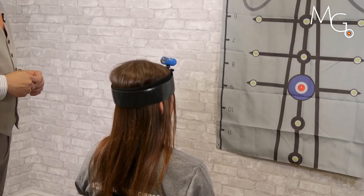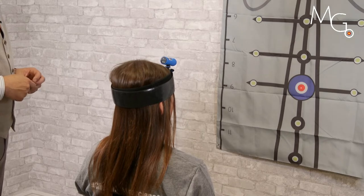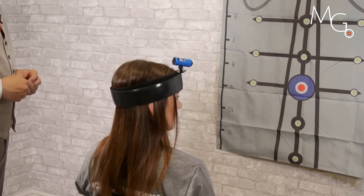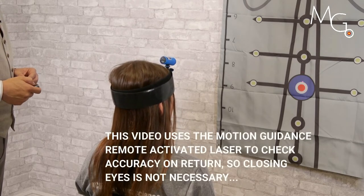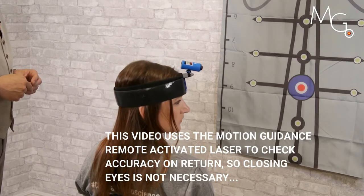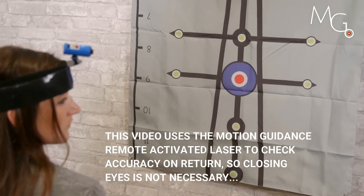Any laser placement outside of the blue circle would be considered outside the standard deviation and therefore present with an error. Let's try that again. A total of 6 trials are performed. 3 or more trials outside the standard deviation is considered positive for a position sense error.